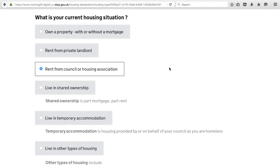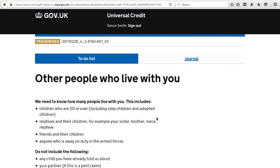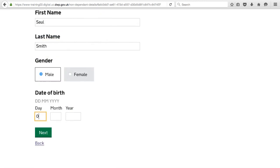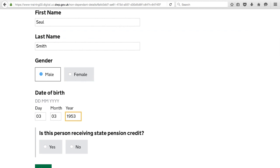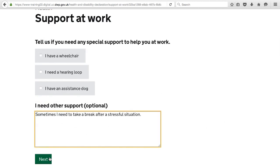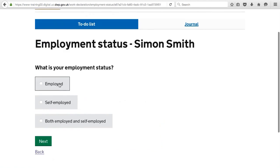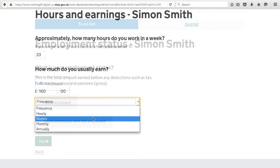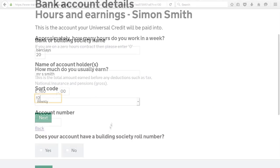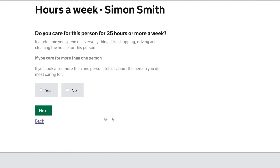We will ask you questions about where you live and any rent, mortgage or service charges that you have, who lives with you, such as partners, children, family members or lodgers, your health conditions and if that affects your ability to work, your savings and investments, your work and income, including any self-employed work that you do, your account information, and if you have any other commitments like caring for someone or being in full-time education.